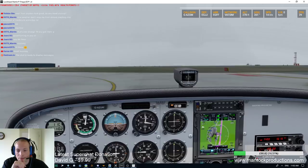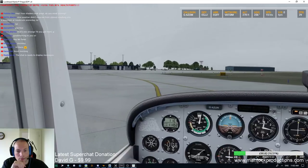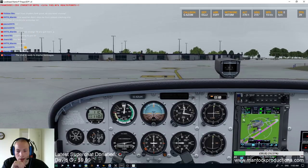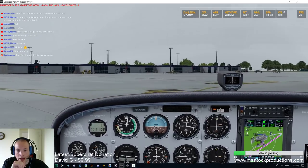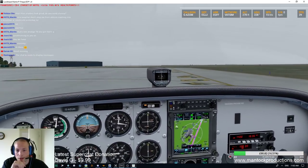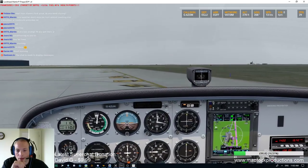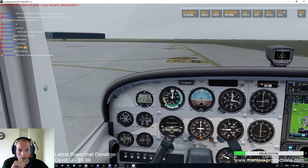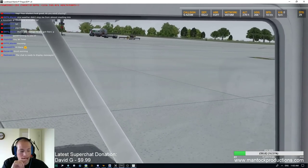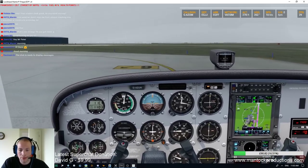Okay, so there is Echo, and we're going to continue around, like so, taxiing at about ground speed 11 knots, so that's fine. It is a little bit swift for a 172, actually, so we'll just bring it down, tap the brakes a little bit. VATSIM, that name definitely rings a bell.